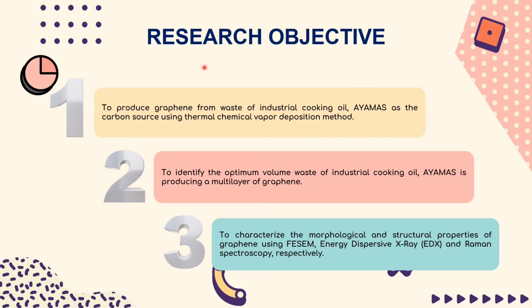This study is aimed to achieve three main objectives. The first one is to produce graphene from waste of industrial cooking oil, AYAMAS, as the carbon source using thermochemical vapor deposition method. Secondly, we wanted to identify the optimal volume of waste of industrial cooking oil AYAMAS for producing multi-layer graphene. Last but not least, we also wanted to study and characterize the morphological and structural properties of graphene using field emission scanning electron microscopy, FESEM, energy dispersive X-ray, EDX, and Raman spectroscopy, respectively.